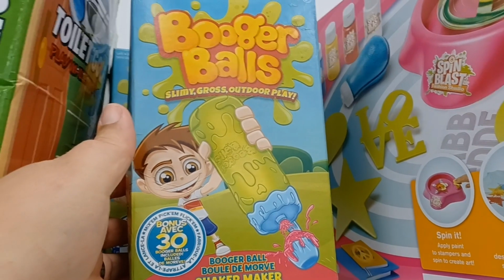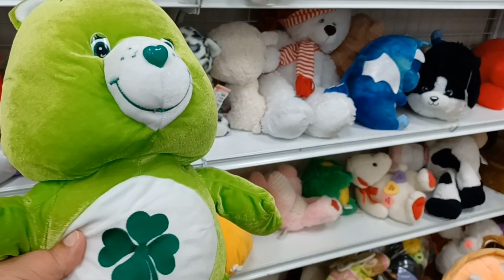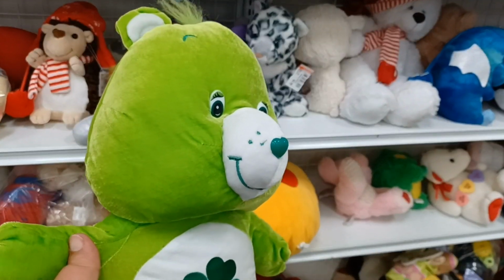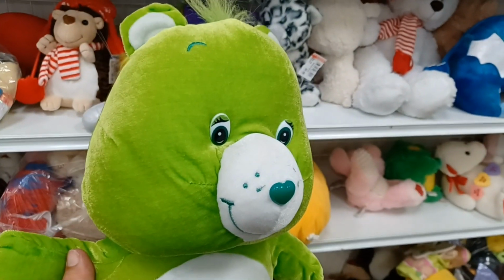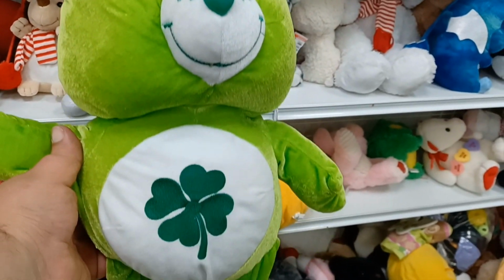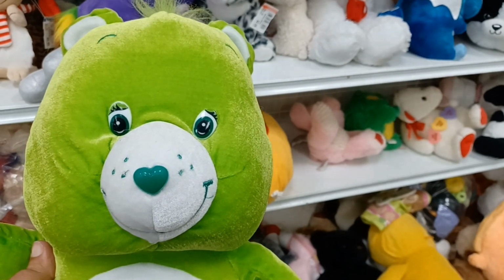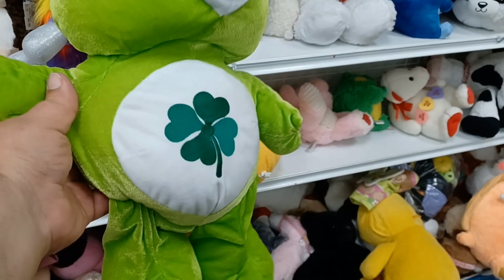So guys, I was just looking at the plushies here, and I found this guy from 2004. I'm not a big Care Bears fan, but if this was a vintage Good Luck Bear, I would definitely get him. My mom got me the vintage Good Luck Care Bear when I was like 8. The only Care Bear I ever had, but I always keep an eye out for the vintage Good Luck Bear. This is 2004, so I'm going to put him back, but still cool.